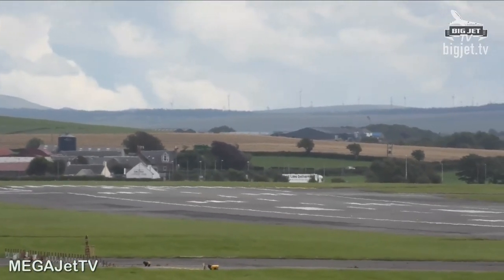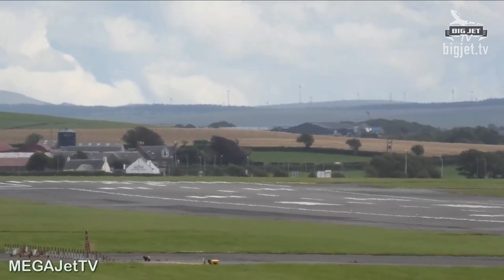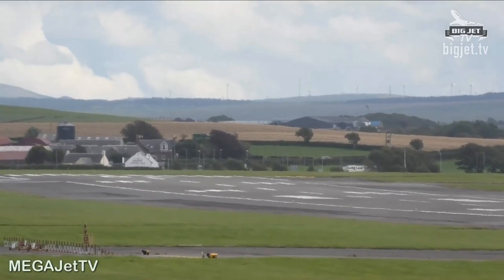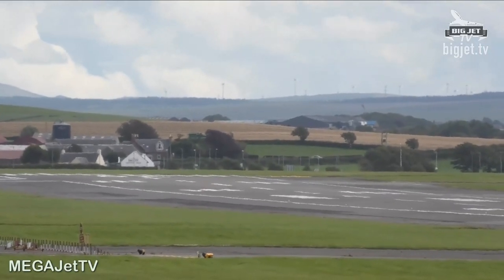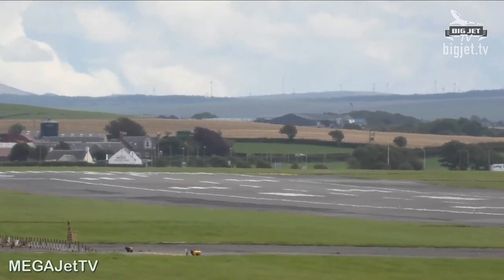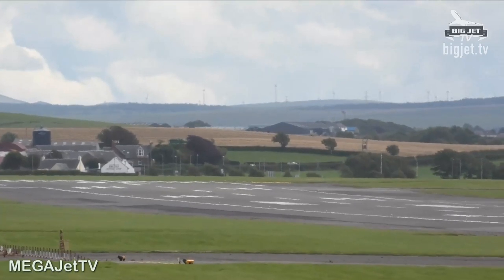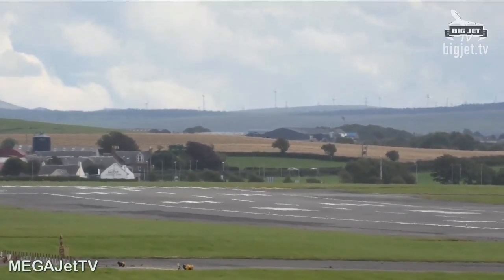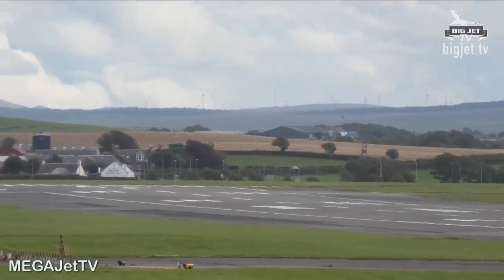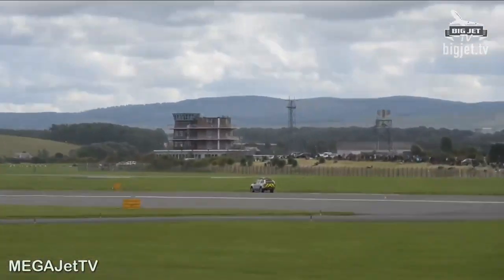Very long runway. It has to be, of course, for the Mriya. Thousand 300 people currently watching on Facebook. Good day, everybody. Probably not far off on YouTube. 3,000 on YouTube. Good day to everybody watching. Hope you're well. Hope you're having a good Sunday. We're at Prestwick, folks, in Scotland.